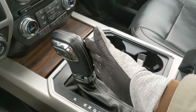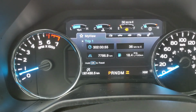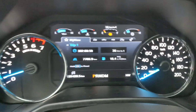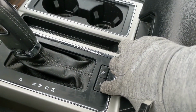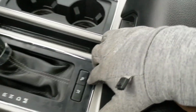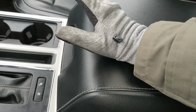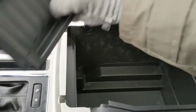Then you have your main shifter here with SelectShift on the side, so you can manually shift through your gears, and your drive mode selector for your tow haul mode and sport modes, which you can see there right next to your gear indicator. And then you have a cubby, 2 cup holders, lane departure system shut off, and parallel park assist here. And then you have your lockable center compartment and armrest, which is very spacious, has a removable tray, and inside you have a ton of room for all your stuff, including another 12-volt power outlet.